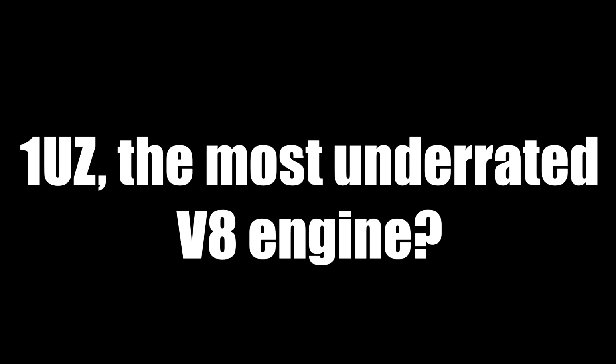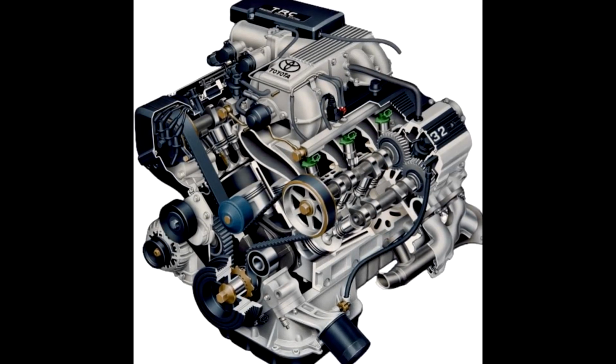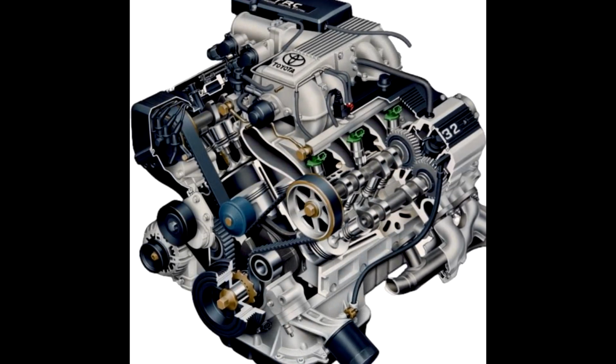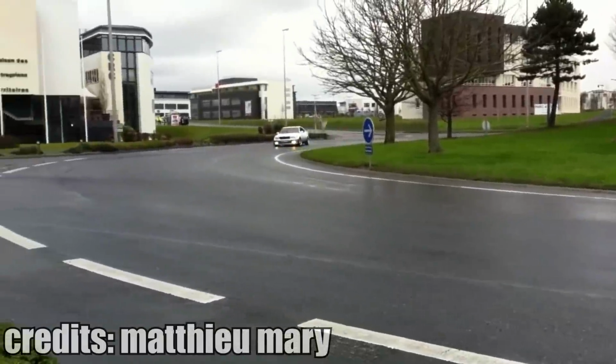Almost everyone knows about the legendary 2JZ being one of Toyota's best engines, but a lot less people know about the 1UZ. It still remains as one of the most reliable V8 engines, found in a lot of cars made by Toyota and Lexus. Also, it sounds pretty good.